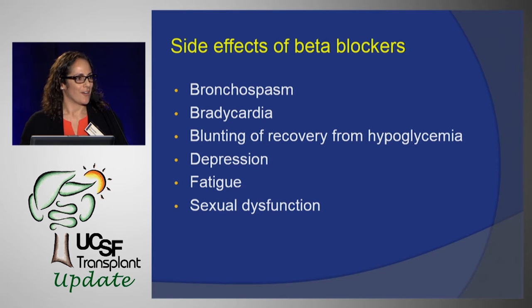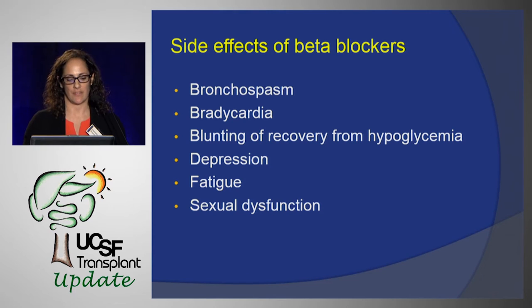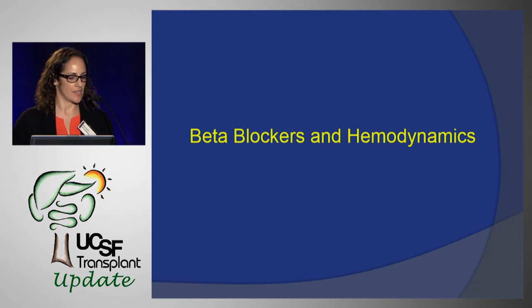We're all well aware of the potential side effects of beta blockers, which include bronchospasm, bradycardia, blunting of recovery from hypoglycemia, depression, fatigue, and sexual dysfunction. So again, these 3 slides have really shown what's clear. I think no one would really question that data. So the rest of the data I'm going to present, it's really a little bit more of a gray area. It's really not so cut and dry.